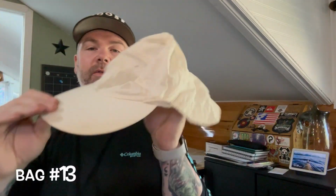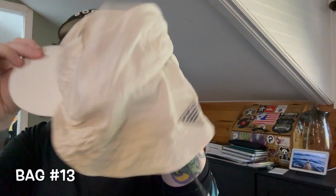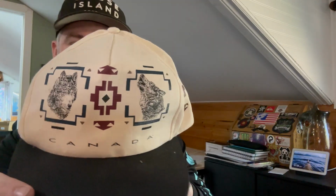All right, round 12. This is a Columbia PFG hat. I forget the name of these style hats, but they're kind of popular still. Just a John Deere hat. A vintage Canada hat with the Aztec things and the wolves on it. I think this one could be really good. I don't know anything about it, honestly, but I think it looks cool.